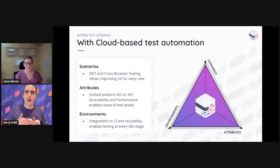But let's pivot to the cloud. What's it look like in the cloud? Well, in the cloud, we have practically unlimited scale. So modern cloud-based testing solutions like mabl let you use data-driven testing. What's that mean? You can literally upload a spreadsheet full of permutations for your tests and run one test 500 different ways. And remember, your customers, they don't just use Chrome on your QA department's laptop, right?